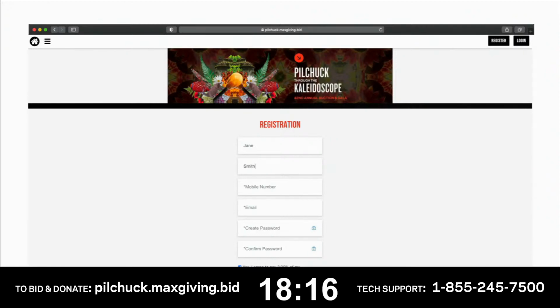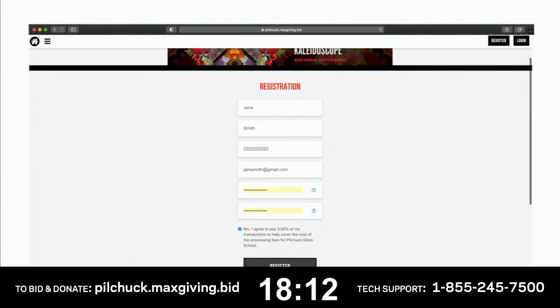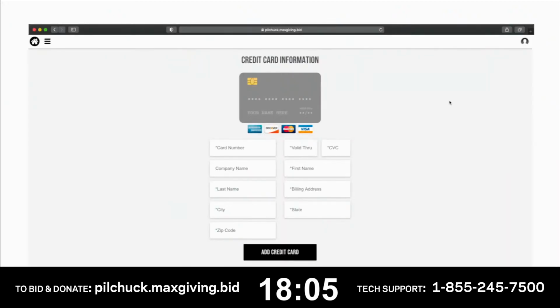Fill out the information in the registration form and choose a secure password. Click the Register button and continue on to enter your preferred payment information. We recommend including your preferred credit card information at the time of registration so you can get right to bidding. However, you may skip entering your credit card information at this time.